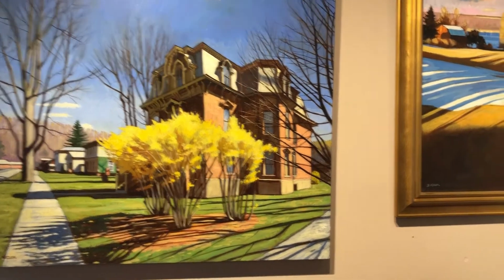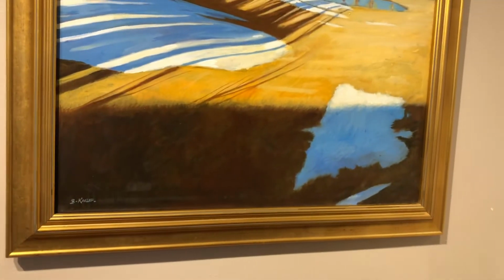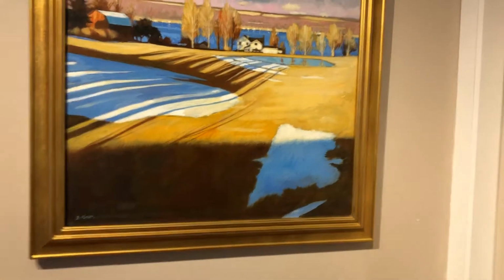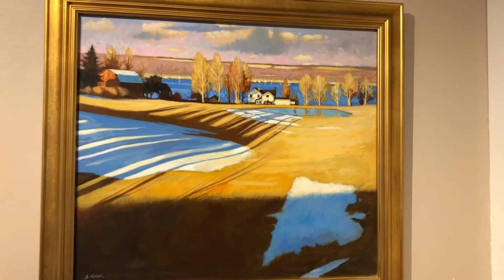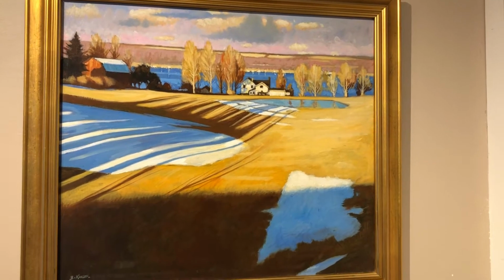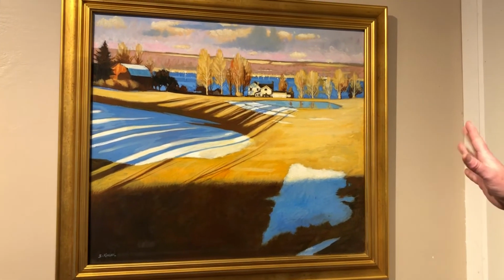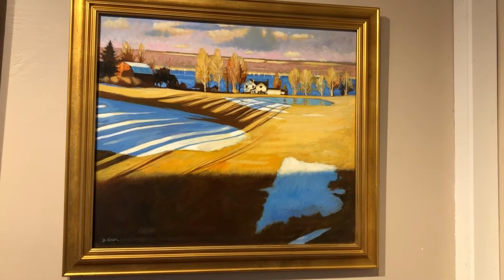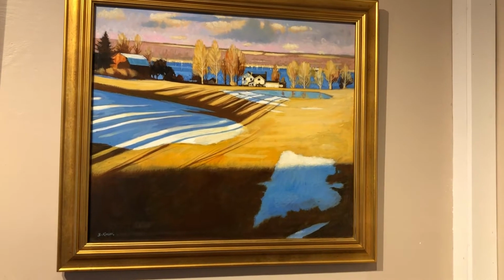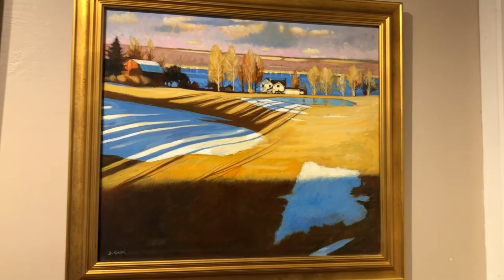And another one here, a spring scene from Sheldrake, New York. It's looking towards Cayuga Lake, and it was done on the spring solstice a couple years ago, so I sat right there and did it. The challenge with these, of course, is capturing the light, and the light's so fleeting and fugitive, it just stays in these patterns for a short amount of time.